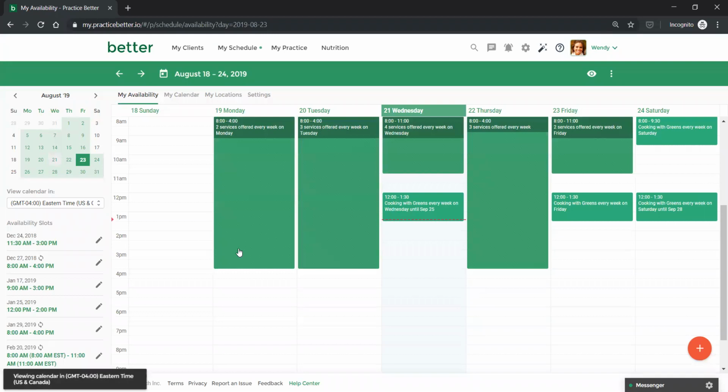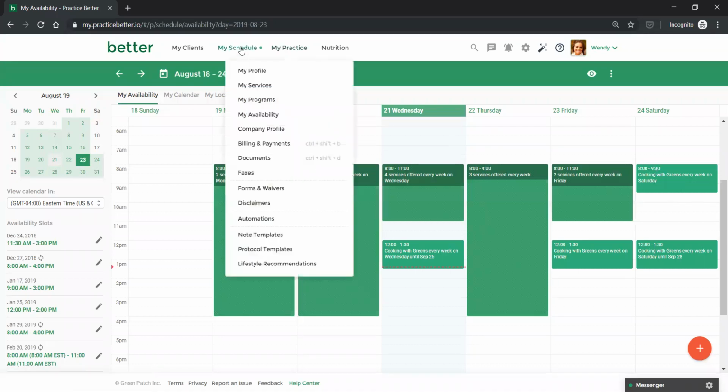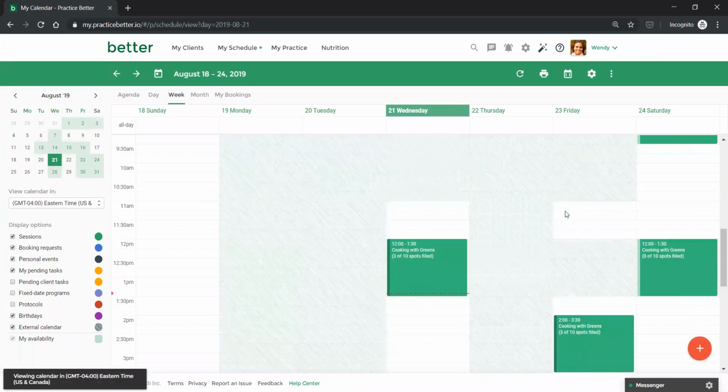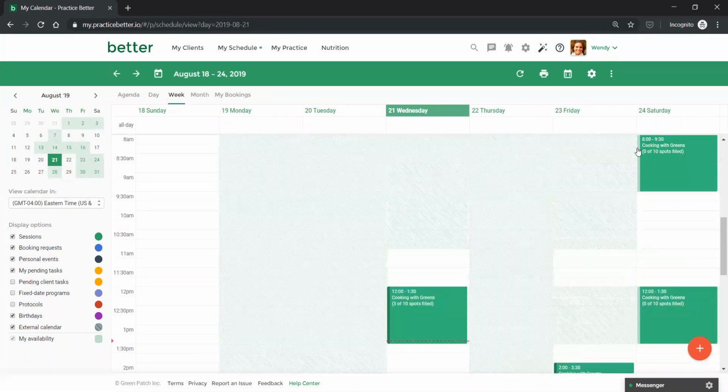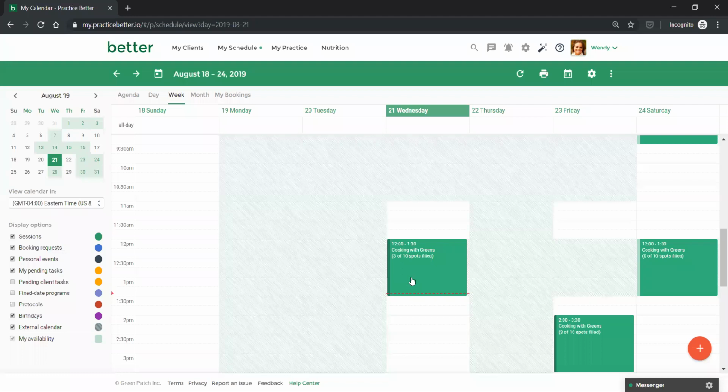Once you've set up your availability, you're going to see it displayed. So we've got the availability here. And if we go over to my calendar, this is where you're going to see these placeholders. The ones that have the light shading here on the side are not confirmed yet. But the ones that have the darker shading have already been confirmed, and so you're able to register clients for those sessions. Right, and confirmed just in the sense that someone's registered.